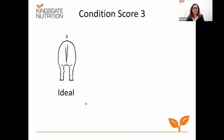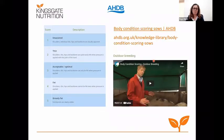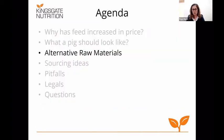So we're looking for this ideal shape, shape number 3, looking at the back end, a really beautifully shaped pig. Just as a pointer, AHDB have got a really good section actually on their website about body condition scoring for sows, but it's the same principle for all piglets. And there's a lovely video actually that goes with it. So I would suggest that you go and have a look at that, that type of material, just to get your eye in. Okay, now we're getting to the juicy bit, which I know is what you've all been waiting for.